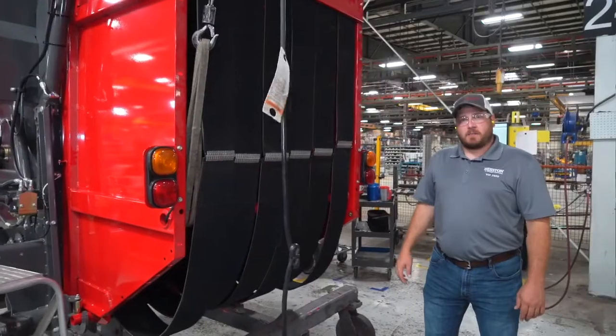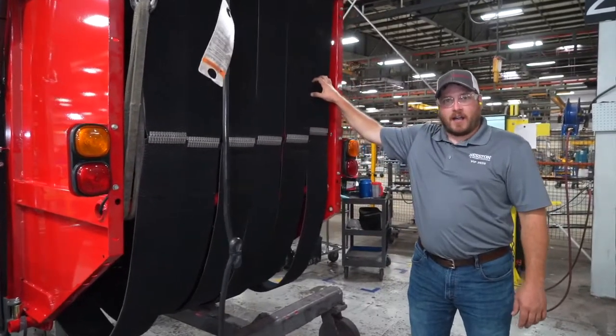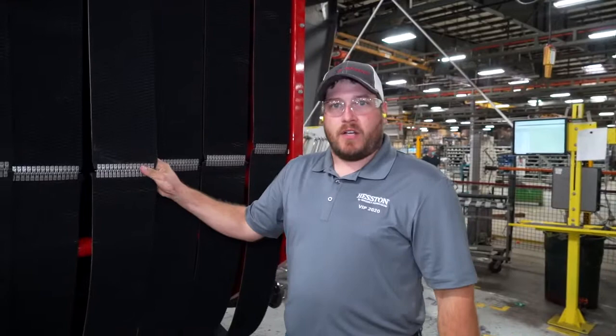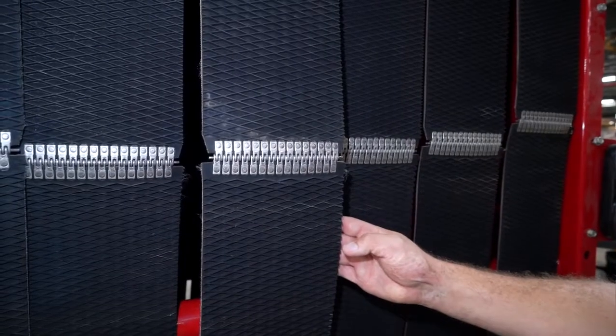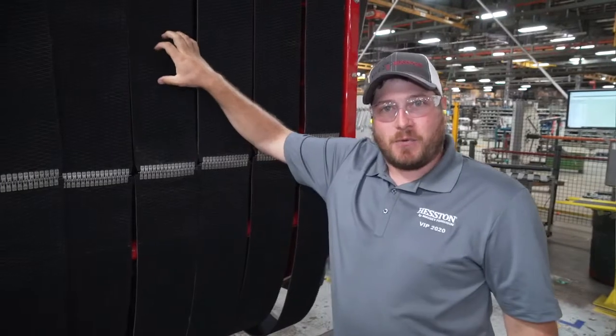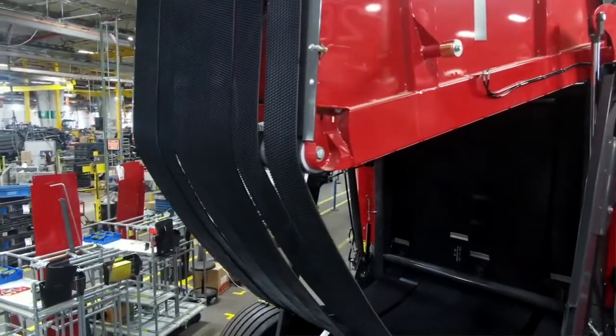This is the station where the baler starts to really take shape, where we install the belts and finalize all the rollers. The wedge grip belts with alligator splicings that we use make these belts very flexible but yet very strong. The texture on these wedge grip belts is what makes them perform so well in bringing the hay into the baler and forming a dense and concise bale.